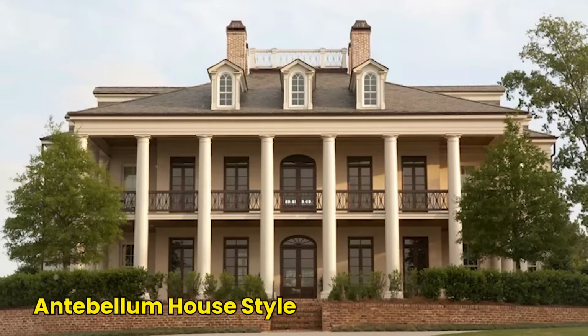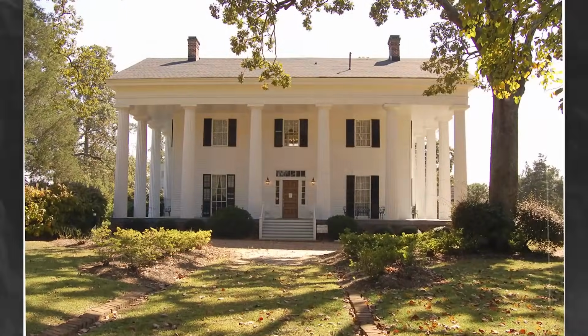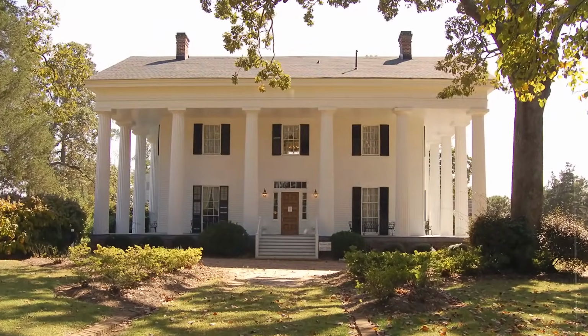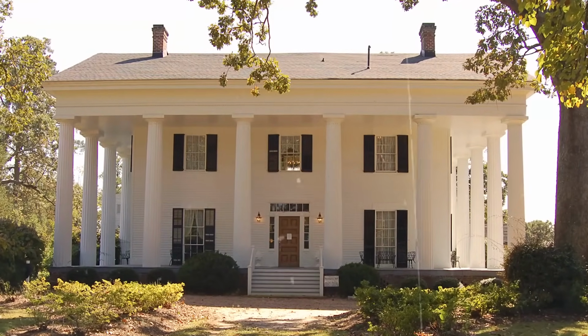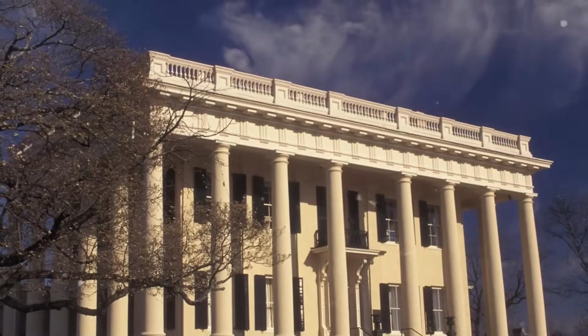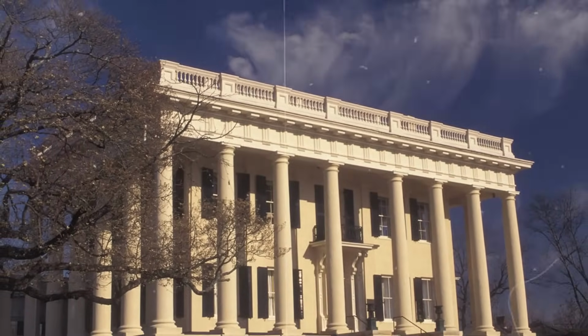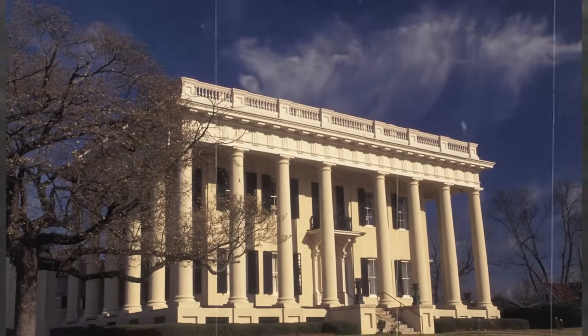Antebellum House Style. Antebellum-style homes are grand, elegant structures commonly found in the southern United States, particularly on historic plantations and large estates. These homes, built before the Civil War, are easily recognized by their imposing size, symmetrical design, and Greek Revival or Neoclassical architectural influences.